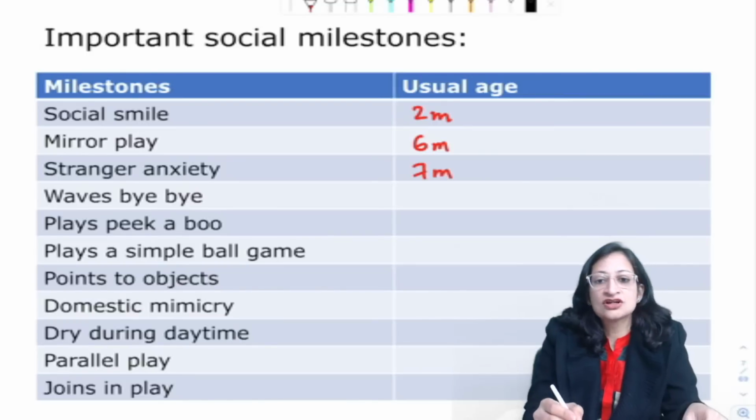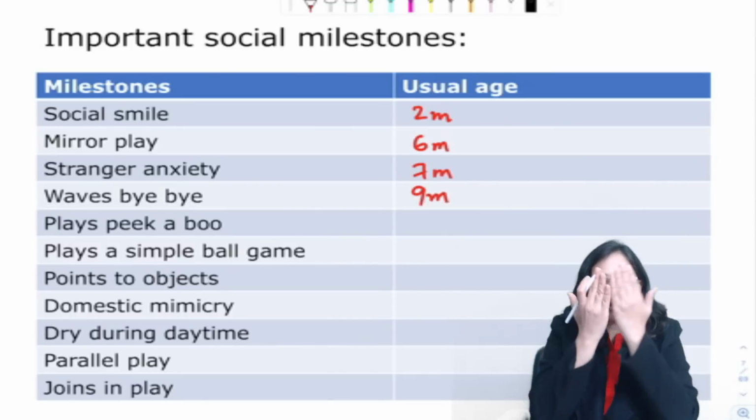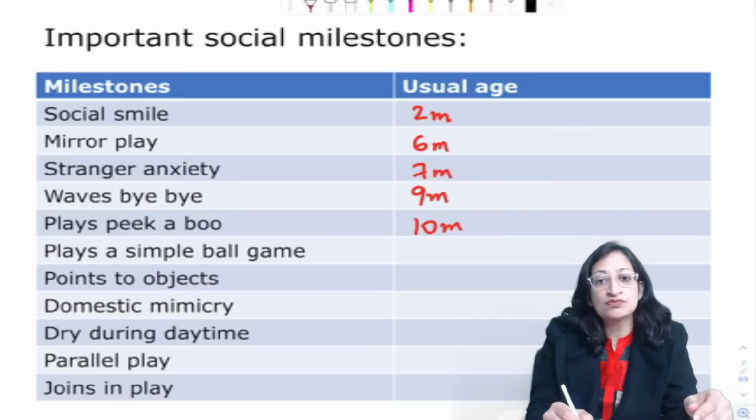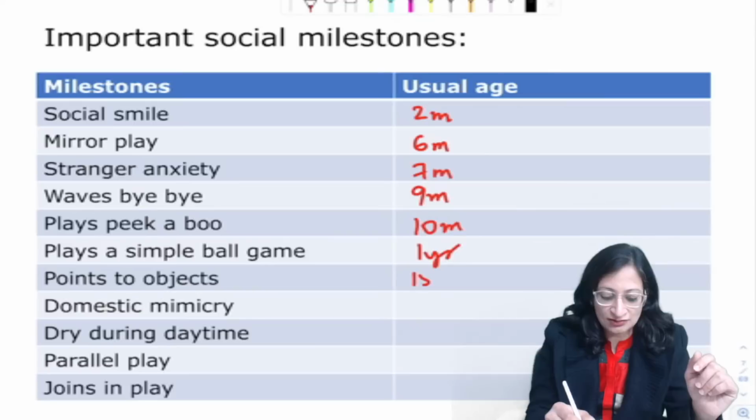So, Dr. Ramesh, 9 months. Waves bye bye at 9 months. Plays peekaboo, okay? Hiding his face and uncovering, and that comes at around 10 months. Plays a simple ball game at around 1 year of age. Points to objects, okay? So, points to objects comes at around 15 months of age.